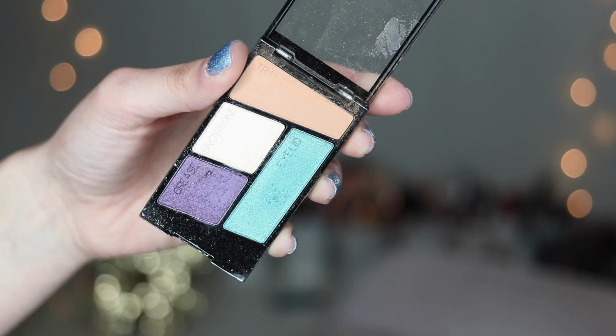So I picked up two of the eyeshadow palettes. The first one I got is Hasta La Costa Baby, and this one has the purple, the blue, and a really pretty transition color, and then a sparkly brow bone shade. I'll do swatches so you guys can see what this looks like.